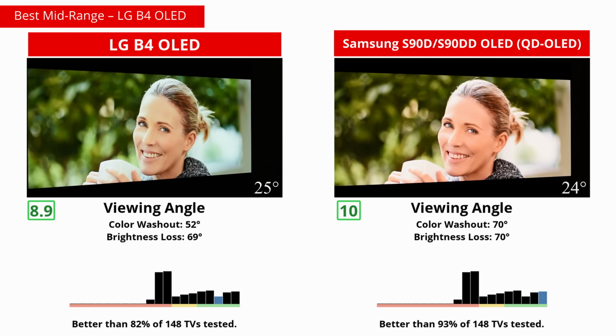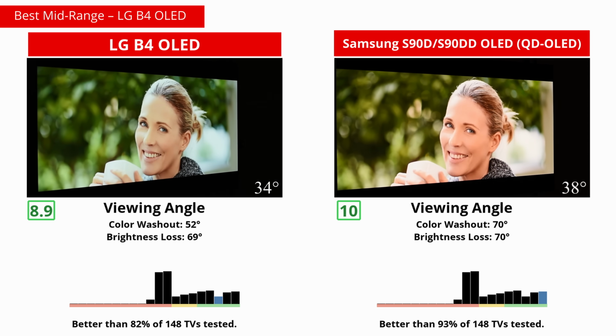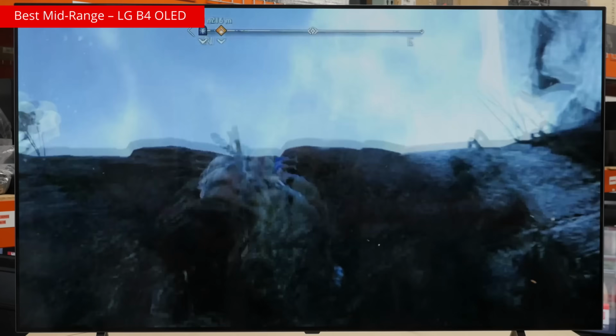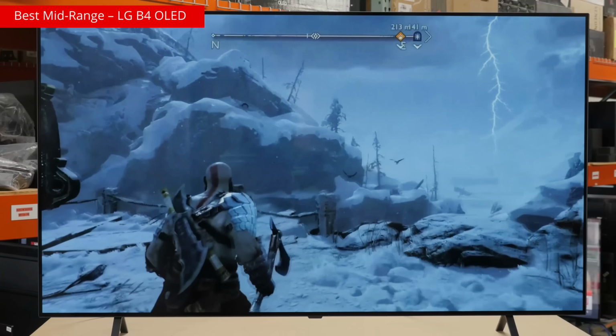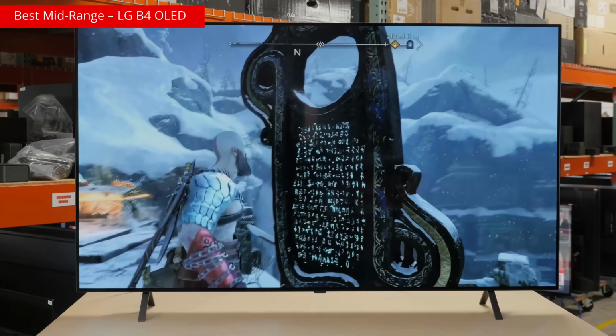The same can be said about its viewing angle. It's truly excellent, but decidedly a step down from our top pick. It's also noticeably less colorful than the S90D. But listen, it is cheaper. You're getting your money's worth with the B4, and it could very well be the best choice for anyone wanting the best bang for the buck gaming TV.